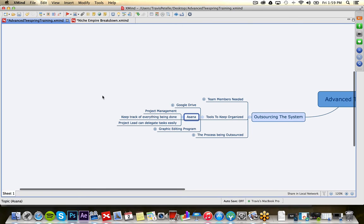Next off, we have Asana, and this is just a project management tool. You can create tasks, have other members of your team see these tasks, and then you can watch and track if it's being done, when it's being done, all that type of stuff. Cool little system. Definitely suggest you check out Asana.com, and I'll talk a little bit more down the process.